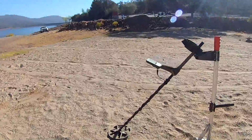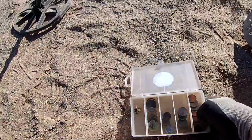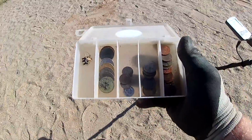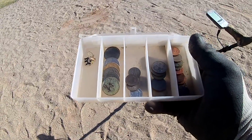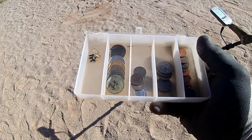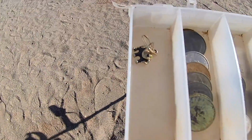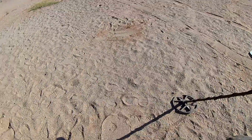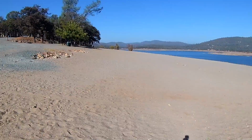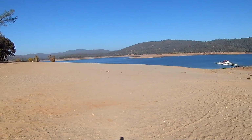When I was up in that tot lot earlier, I had 41 cents. And this is what I've got so far just by gridding this area. I got a couple dollars in quarters, 40 cents in dimes, 25 cents in nickels, a handful of pennies, and then that one elephant earring. So I'm hoping to find something really nice out here, like a nice gold ring or silver ring. That'd be sweet.